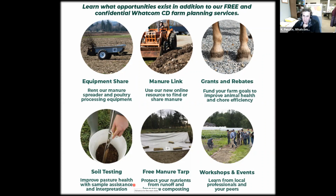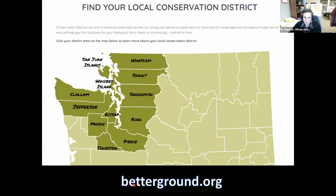Each district and each county will be somewhat different, although there's a great similarity. All the districts that are in the same Puget Sound region, we all share practices and materials and outreach. And so there's an umbrella organization called Better Ground that can help you if you're in the Puget Sound Basin to find the district that's near you or any other area in Whatcom County, in Washington State.